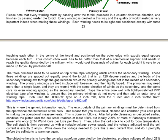The cell stack is then powered up with a variable voltage power supply, and the voltage adjusted until the cell current is exactly 2 amps. Write down the voltage needed to give this 2 amp current flow, and do it promptly before the cell starts to warm up again. The objective here is to have the complex waveform generated by the electronics produce voltages of about 25% of this measured voltage. So divide your measured voltage by 4. The output from the electronics board is about 12.5 volts.